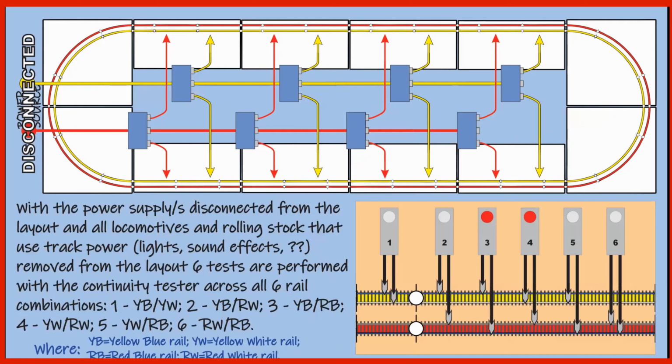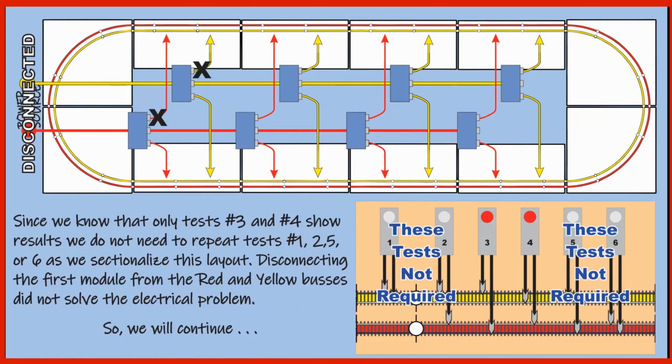With the power supplies disconnected from the layout and all locomotives and rolling stock that use track power removed from the layout, the six tests are performed with the continuity tester across all six rail combinations. Since we know that only tests number 3 and 4 show results, we do not need to repeat tests 1, 2, 5, or 6 as we sectionalize this layout. Disconnecting the first module from the red and yellow buses did not solve the electrical problem. So we will continue.